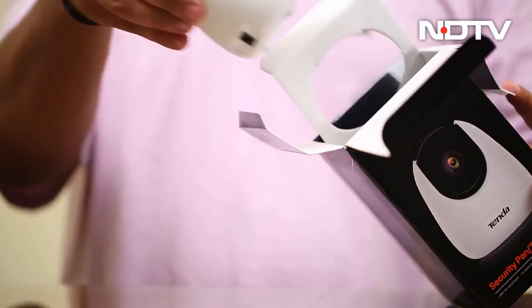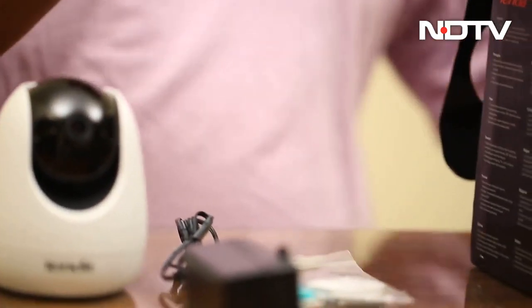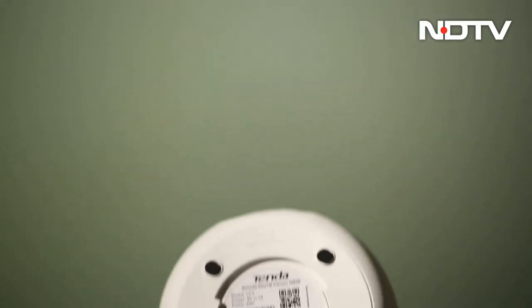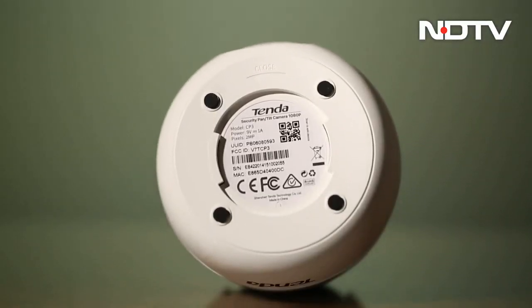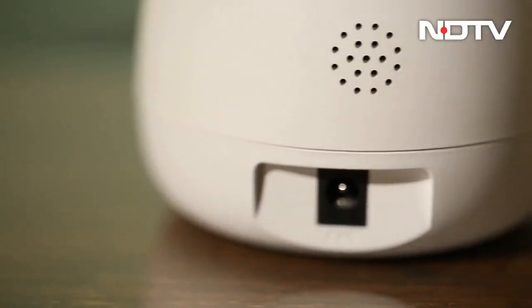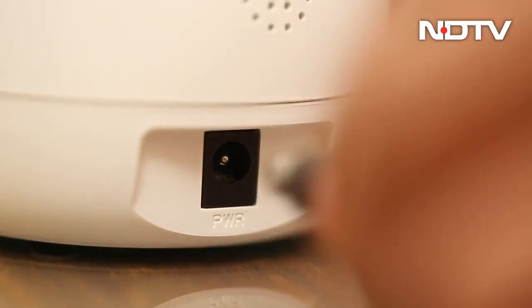The unboxing was really simple, packing the main unit, a base mount, a 9V 1A adapter, and a few quick installation guides. The very first thing we noticed here was the solid build quality. The plastic doesn't feel cheap and the unit has a good weight to it. The installation process was surprisingly easy. Once plugged into the power source, the CP3 prompts you to connect.